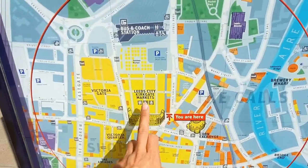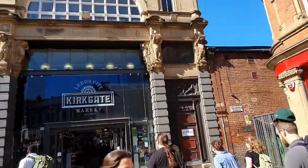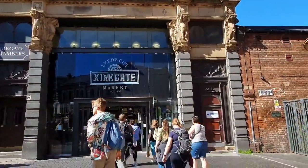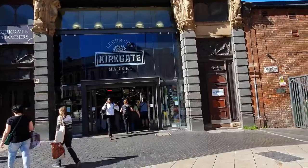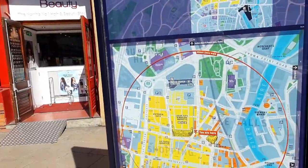I'm here right now at the Leeds City Kirkgate Markets. It's one of the largest indoor independent markets there, selling all sorts of food and fruit and vegetables, haberdasheries, all the stuff that people would have needed back in the old days.